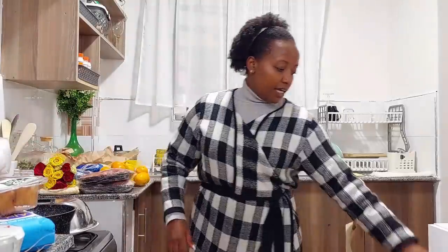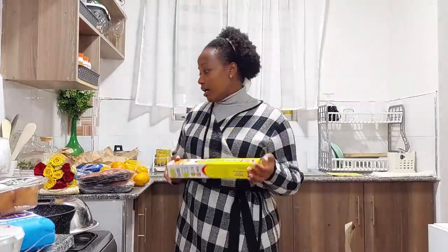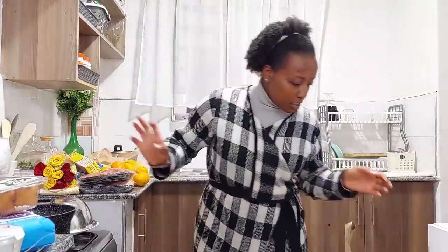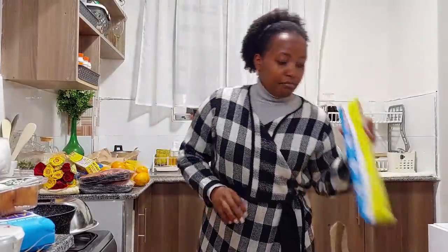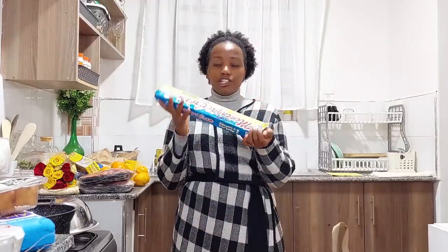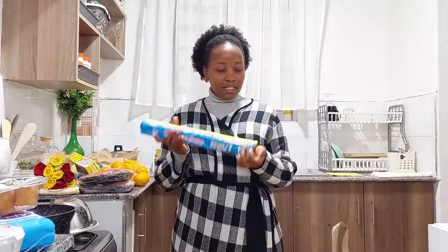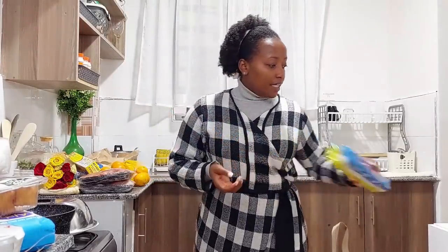So I got those, and then I got some cling film. I must have these to wrap the dania, to wrap all the vegetables that I have. Cling film is a must. And then I got some bar soap for washing my clothes. Definitely this should last the next 2 months or so. I have another bag going, but I thought it would be nice to just buy this time around, because I don't know if the other one will last a month.